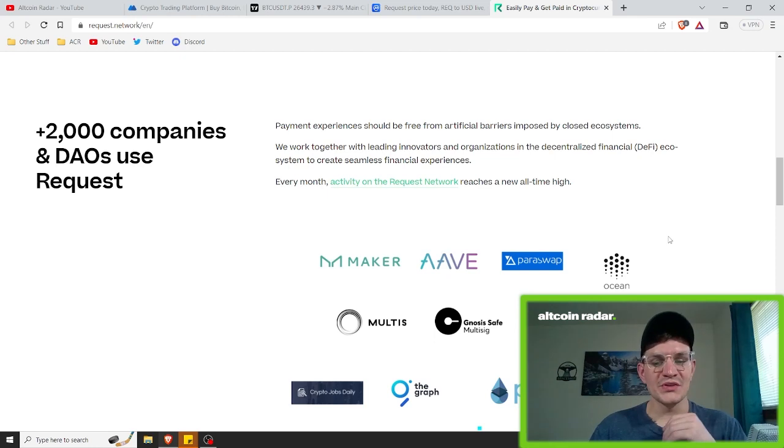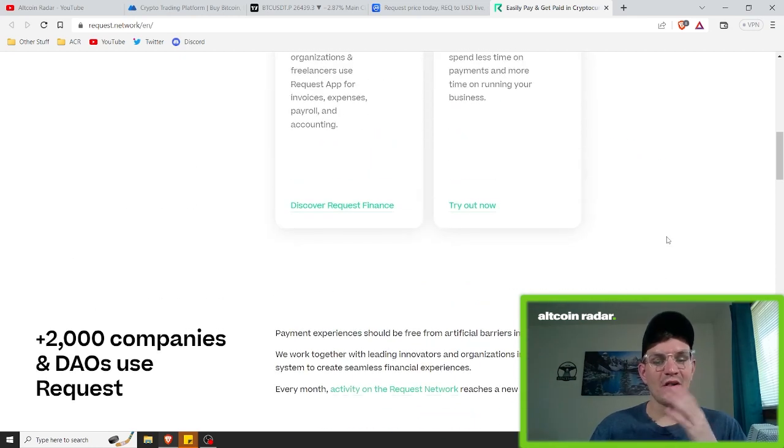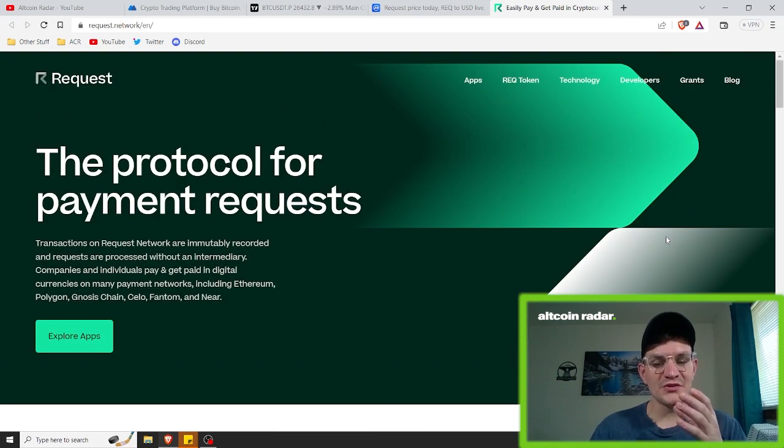Now, when a user requests payment on the network, all they need to do is provide their wallet address and transaction amount. If the request is an invoice or something like that, it can also include the terms and conditions of the payment as well, which is pretty darn cool. And when these details are input, the user can then send their request to the other user for payment. All parties of the transaction are also able to keep a track record of these invoices and payments for accounting purposes as well, all right?